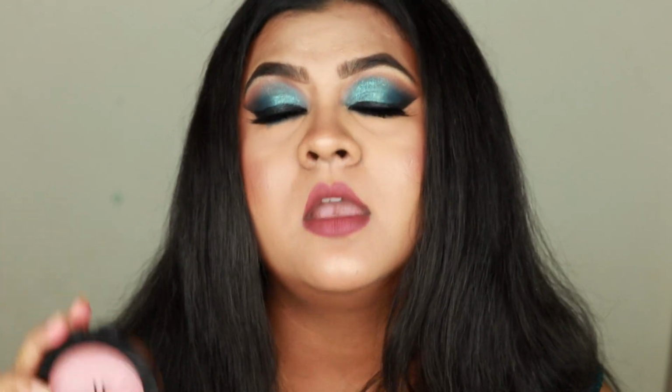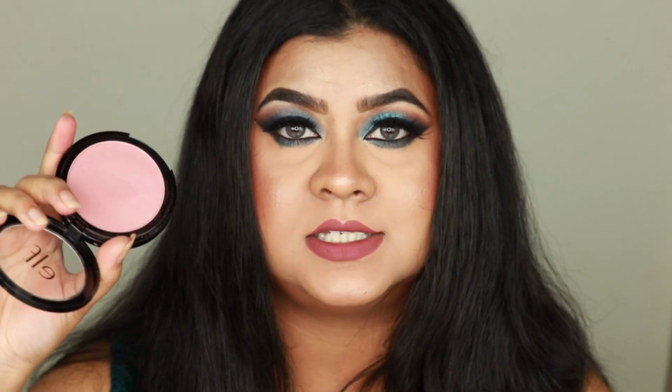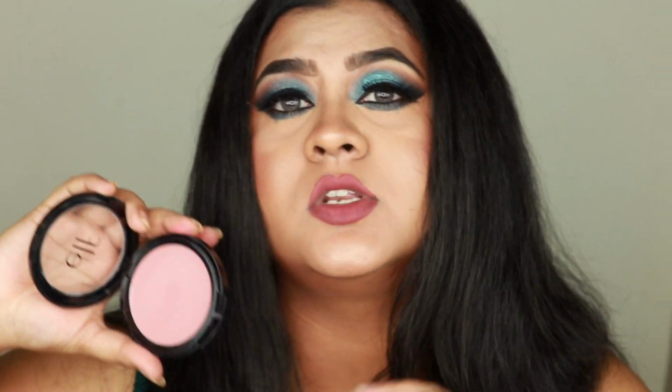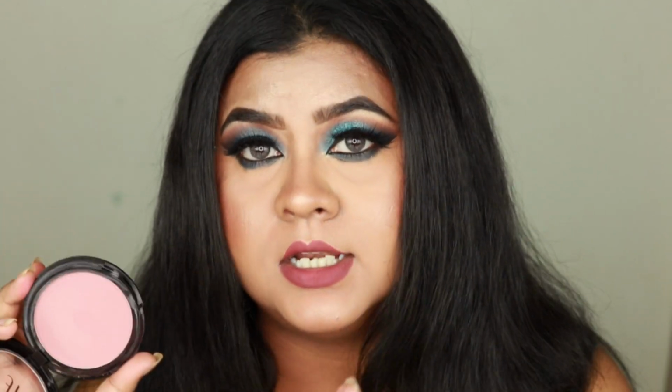When I first got it, I thought it would not show up, but it does. It is not supremely pigmented, so you have to build it up to get this opacity, but it's totally fine, because in case you are a beginner, you do not want to end up with clown cheeks, so it's good. But no matter how much I build it up, it does not look overly powdery, overly chalky or patchy or anything. So I love the fact that I can build it up, and I can customize the intensity of the color.